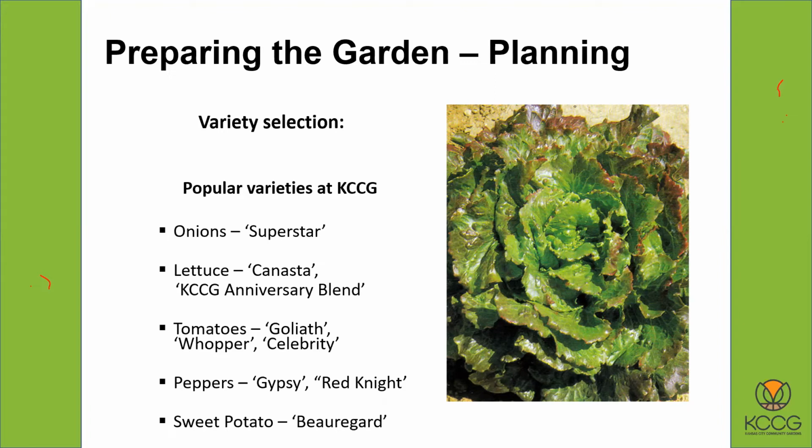And sweet potatoes, we have a variety we call Beauregard. It will be time to place orders for sweet potatoes pretty soon. There'll be information about that on our website. But we like the Beauregard. It lasts for a long time after you harvest it. The potatoes will actually last for like 9 months, 10 months, even a year, which is great. And they're very productive and nutritious.